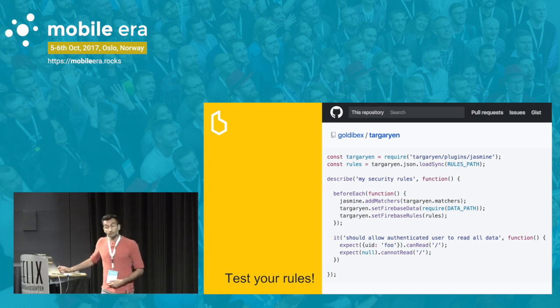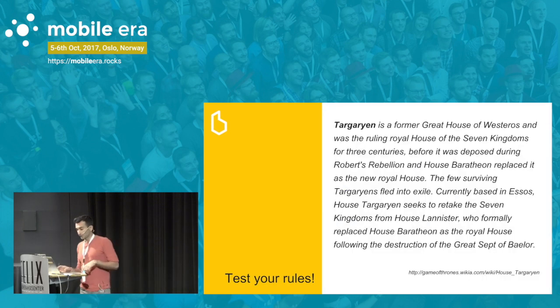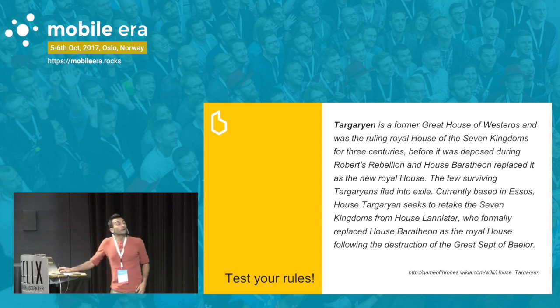You can write functions. That's pretty cool. Here we made things a bit simpler by having a function called isSignedInUser, and we can pass in the user ID that came from the path. This is a really neat way of saying, okay, only people who are signed in as this user ID can read this path or write this path. Pretty simple. Functions can obviously use other functions. And again, all that just gets compiled down to JSON.